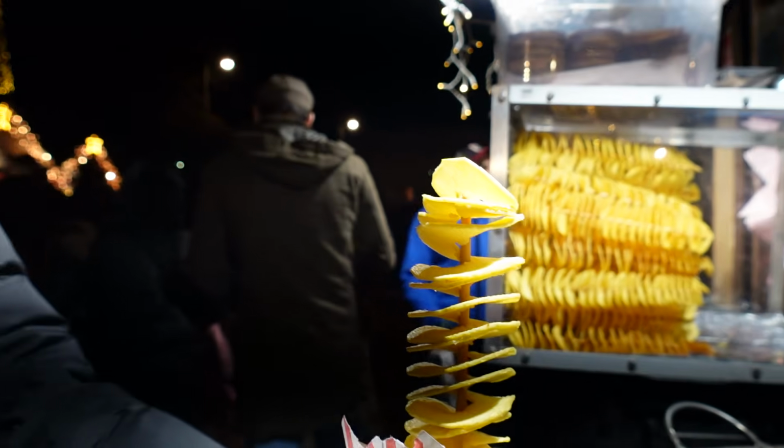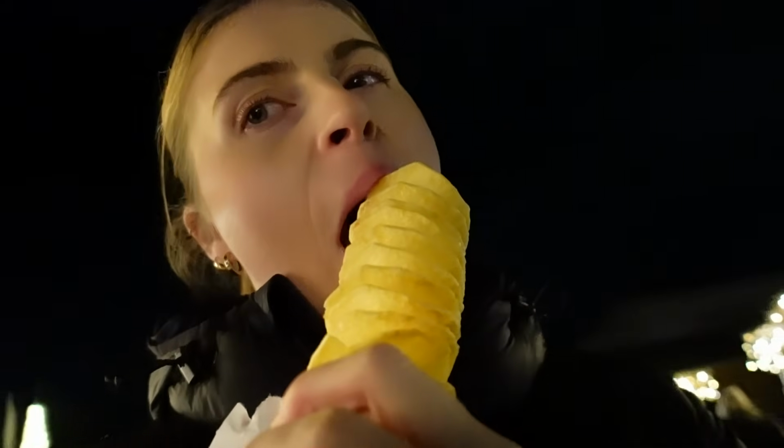So these are spiral Kartoffeln. Kartoffeln is just potato, right? Mm-hmm. It's basically one potato cut in a spiral and fried, although it's cold, so nothing special. But I've always wondered what that was. 5 euros is a little bit of robbery. Yeah, it's basically like a crisp.